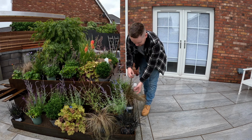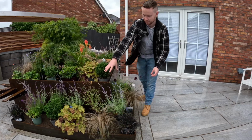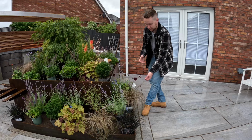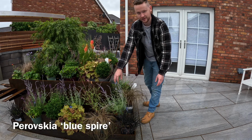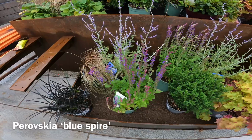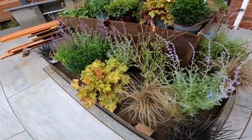Other evergreens then, we have this Carex. This is just a bronze Carex. It looks really cool. Again, it's complementing that heuchera. It's complementing the rust, and that's one of your evergreens, so it's keeping you going the whole way through the season. To break it up, but to link in with the purples and blues, in this area we have the Perovskia, that's the Russian sage, and it's going to take you right through into the autumn, hopefully into October. Again, that will be weather dependent, but we'll see what happens.